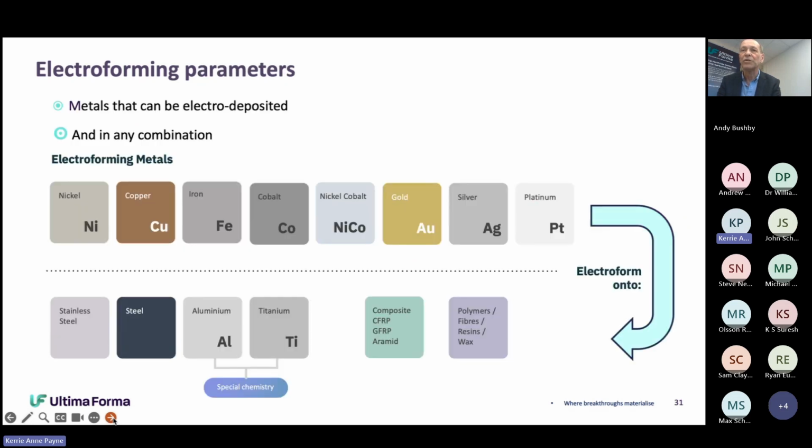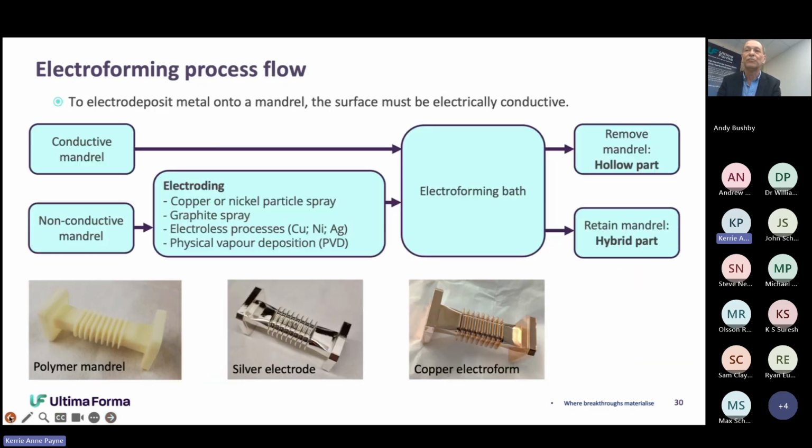Once you have a conductive mandrel, you then go to the electroforming process, which is a bath of electrolyte, essentially, with an electric field through it, to build up your metal over time, and then either remove the mandrel to create the hollow part, in this case a HIP can, or retain the mandrel to form a hybrid material system.